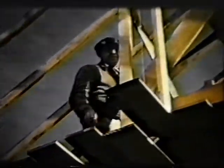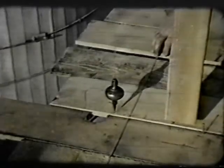Get a load of this t-shirt. Upper Merion. Love to have that today. There's Harry. That's right, Harry. And there she is. Coming together pretty good. Here you can see that pig pen I was talking about earlier on the top of the hill.